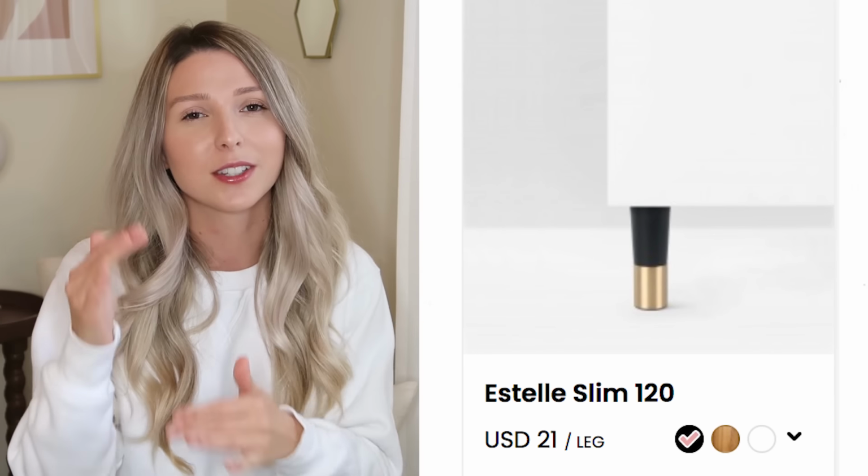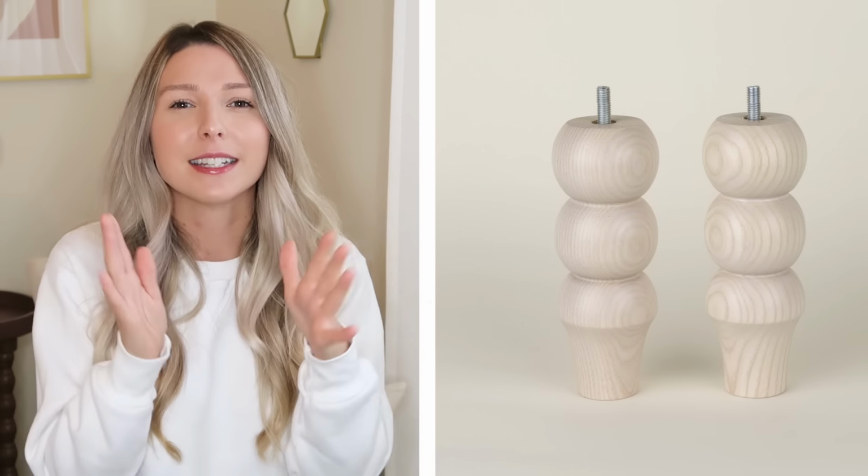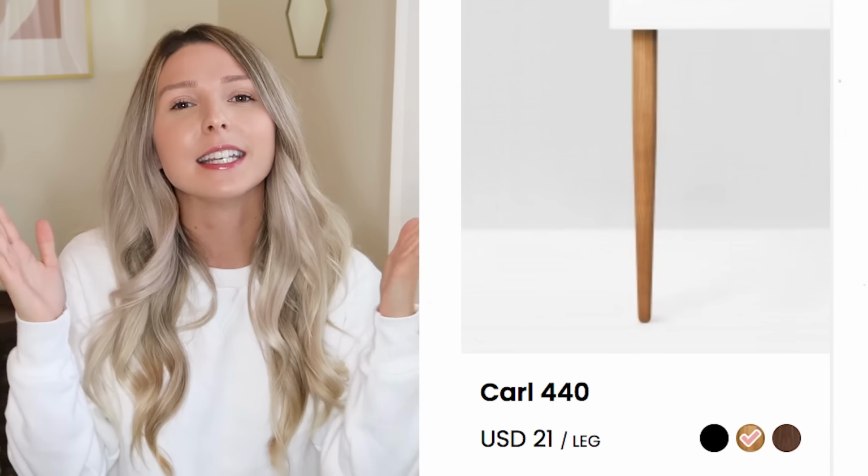I have a few favorite legs from there, one called the Estelle leg, which is like a two-tone leg that has a nice gold trim at the bottom. I also like the Siri leg. I think it looks very traditional and has this nice round shape to it, which is really cute. And then the Carl leg is a nice classic tapered look that looks very mid-century, so that's very on trend right now. It goes with so many different furniture pieces.